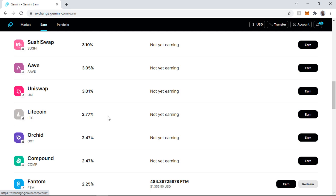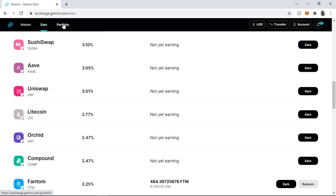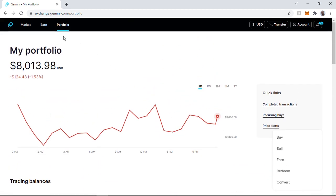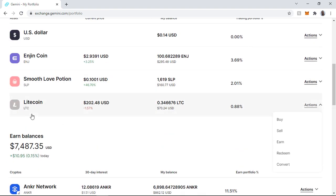We're going to take our Litecoin and earn interest on it, so we're going to click on earn. This is the balance that we have on Litecoin. Again, I'm going to show you from the portfolio when you first log in. You can either click on earn here, or you can go to earn and do it there. I'm going to show you this way. This is your portfolio, this is what you own. These are already earning. So we're going to go to Litecoin.